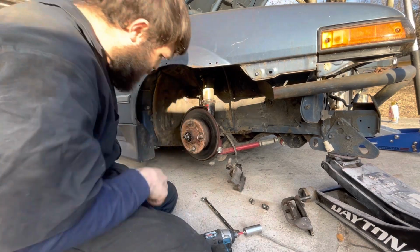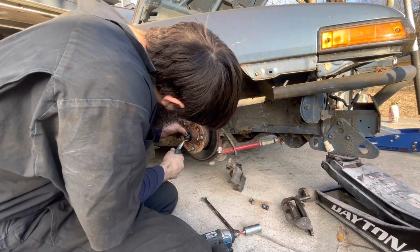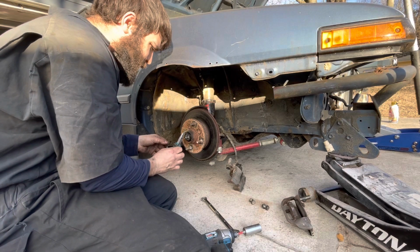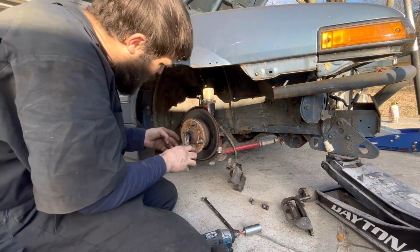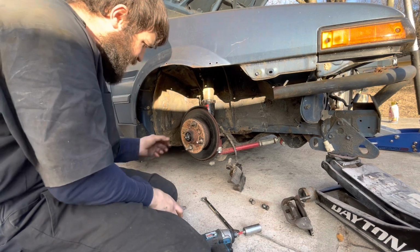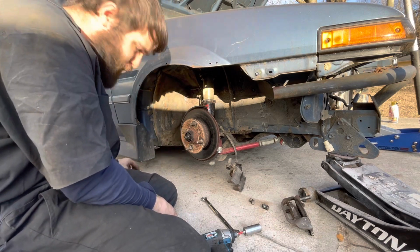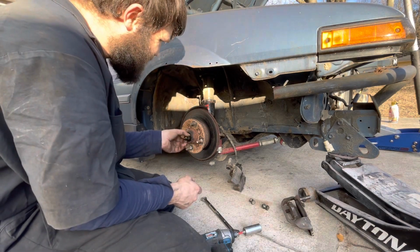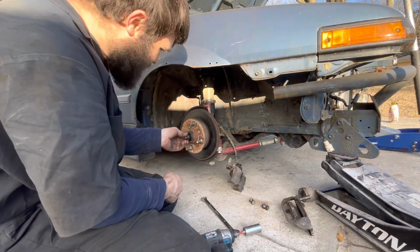Ow! Cotter pin. You know, I reuse my cotter pins all the time. The other day I was cleaning up around my toolbox. I found a whole case of cotter pins. Meaning at some point I thought I was going to do better and be a real mechanic and not reuse cotter pins. I'll probably reuse this cotter pin.